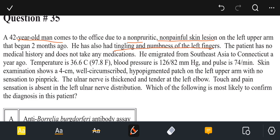Temperature is 36.6, that is 97.8 degrees Fahrenheit. Blood pressure is 126 by 82 millimeters of mercury and pulse is 74 per minute. Skin examination shows a 4 cm well circumscribed hypopigmented patch on the left upper arm with no sensation to pinprick. The ulnar nerve is thickened and tender at the left elbow. Touch and pain sensations are absent in the left ulnar nerve distribution.